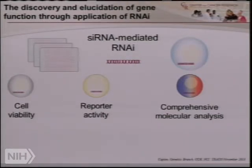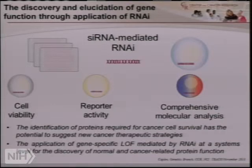So any cell-based assay that can be used for drug screening can be adapted for RNAi studies. The alternative approach that we take is to actually study individual genes, but in a comprehensive manner. So we might silence an individual gene and then do microarray or some other expression profiling to get a sense of what the loss of function of that gene is exerting on a particular cell type. And I'm going to show examples of both of those now.